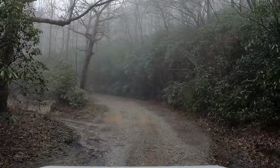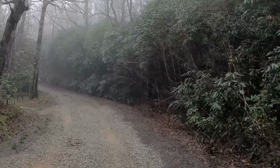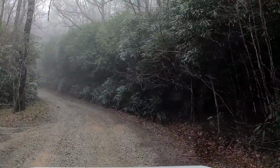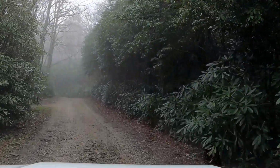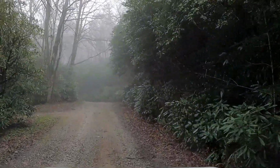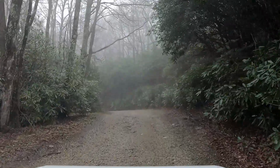See one of these pull-offs here on the left. If you're feeling real squirrely with your rig and you want to give it a shot, go right ahead. Like I said earlier, I am by myself, and the last thing I needed to do out here was to get stuck or have a mechanical issue with no cell coverage. But if you're feeling froggy, go ahead and give these sections a shot.